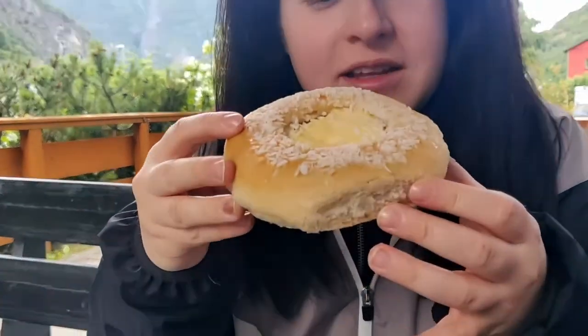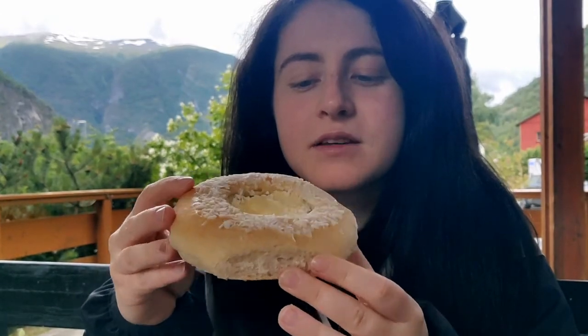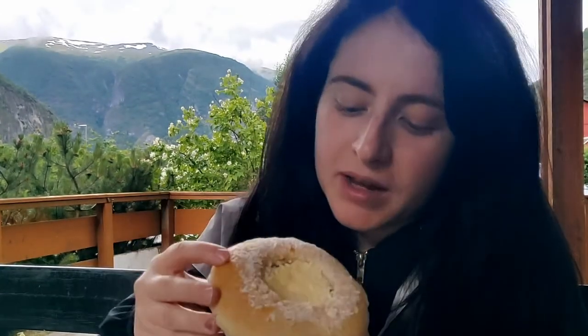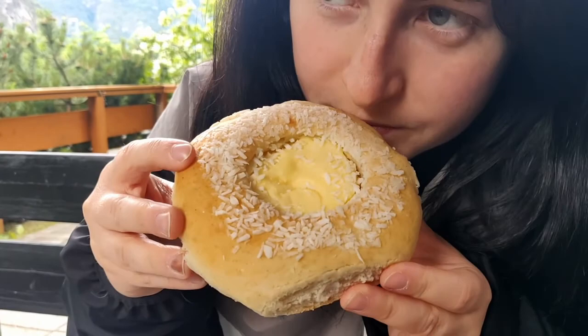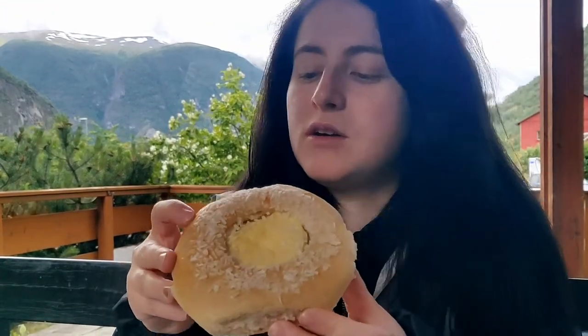So I did find out what it actually is. In the middle is custard, and then there's coconut on the top, and it's called skolebrød, which is school bread. And the reason it's called school bread is because kids used to take it in the packed lunch, but the custard looks good and it smells really good. Usually I'm not a fan of coconut, but this looks unreal, so I'm going to give it a taste.